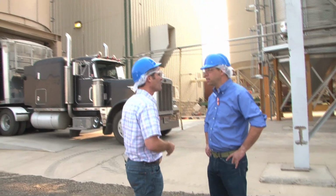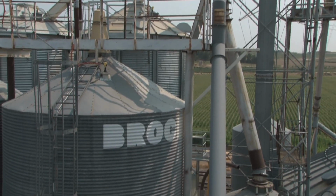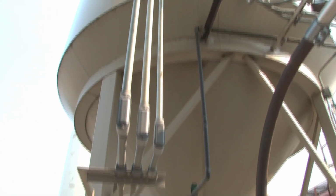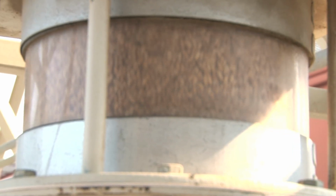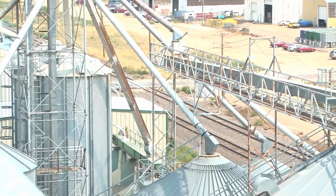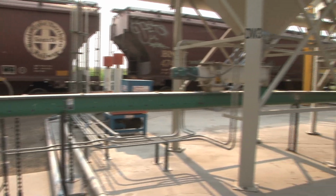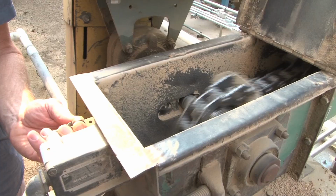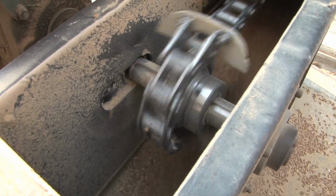Missing family pets. Right. So you can see there's conveyance coming across, and all the transportation happens either physically through conveyance or pneumatically. So you see a lot of piping where we're literally blowing it using air. So this is raw wheat coming into the cleaning house, and it's really the beginning of the whole process.